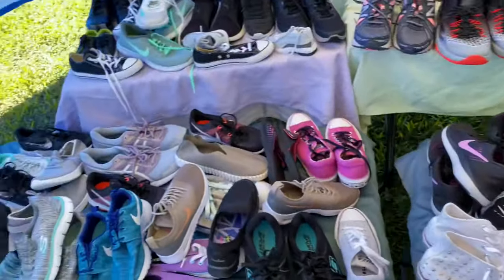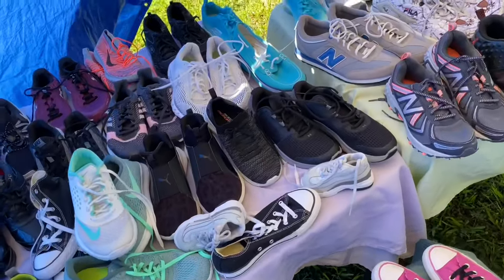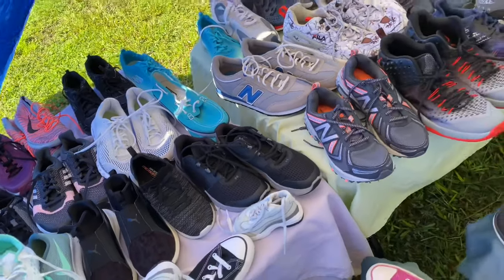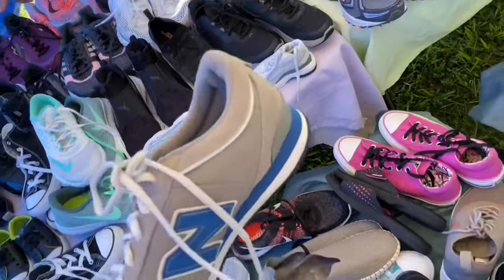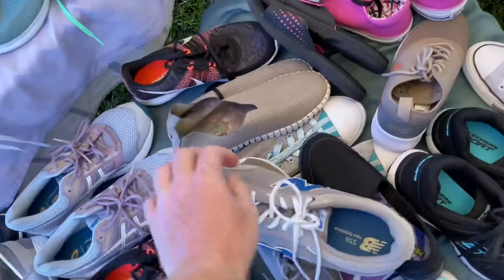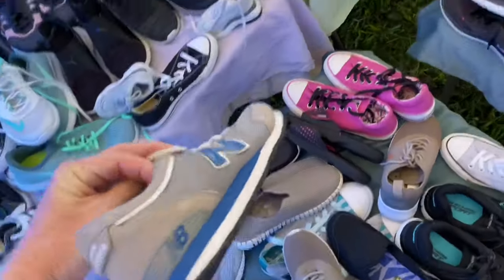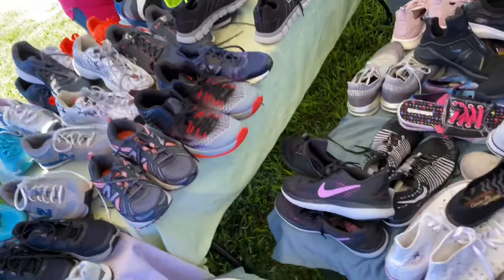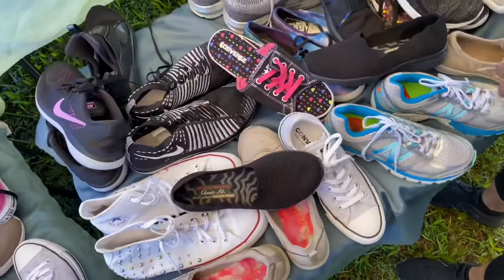Look at sneakers. No, these are black and pink. There's no pink. Oh, the ones at the end. The very end. Yeah, what size is it? 11s. How about these ones? That's 11. All right.